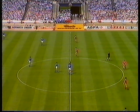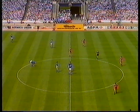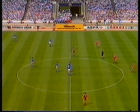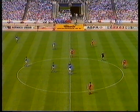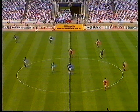Liverpool attempting the double yet again. Succeeded 3 years ago, failed last year here against Wimbledon. But Everton know that their season hinges on this match. And Everton today are playing in the FA Cup final for the 11th time, equaling the record held by Arsenal and Newcastle.